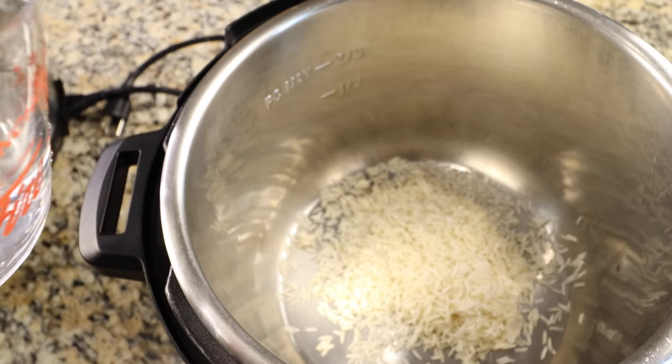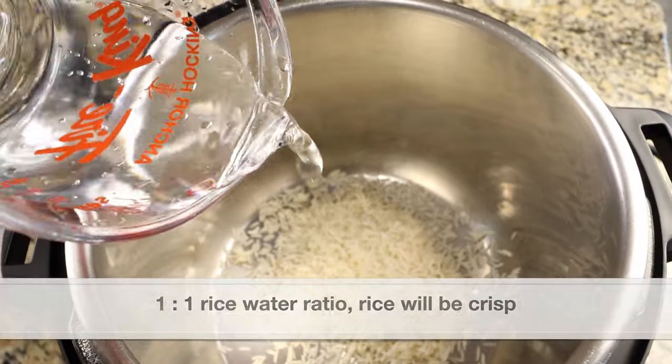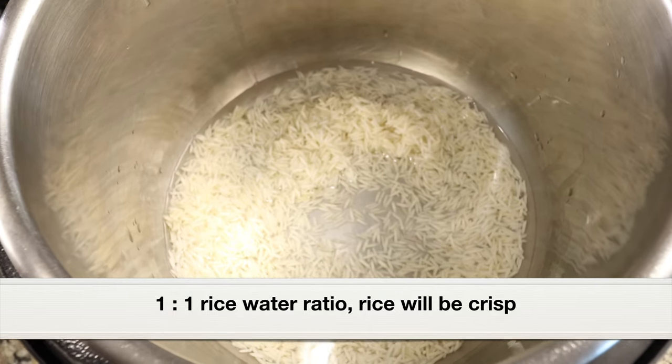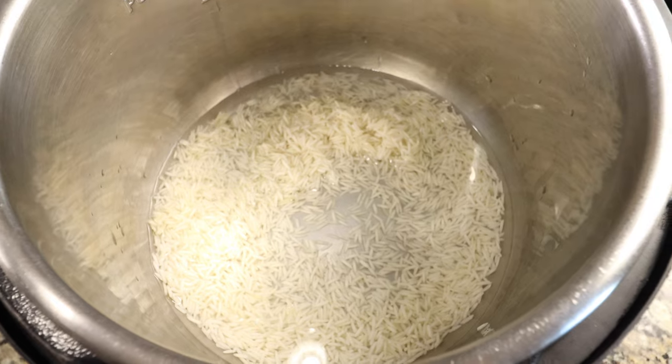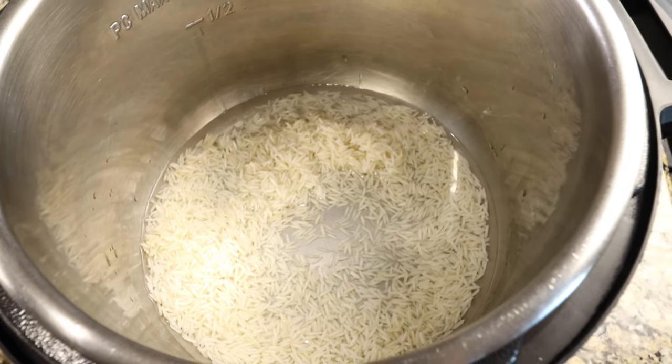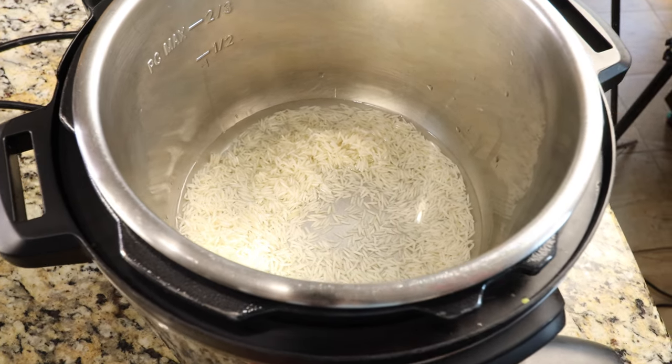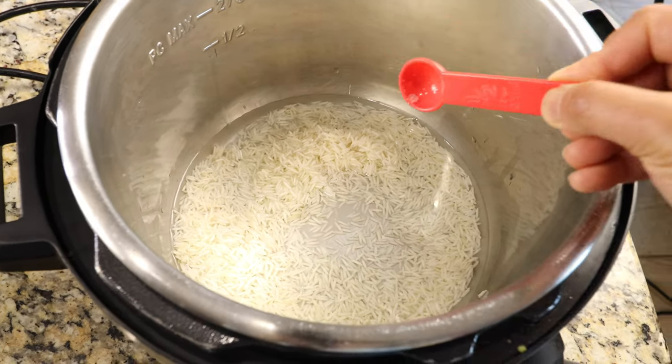You can also add a 1:1 ratio. If you add 1 cup water for 1 cup rice, that will make the rice very crisp. I love my rice soft. That's why I'm also adding an additional 1/4 cup water along with 1 cup water. I like to season my rice with salt, so adding a few pinches of salt.